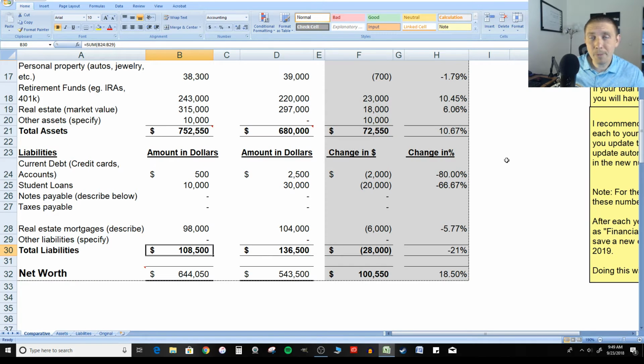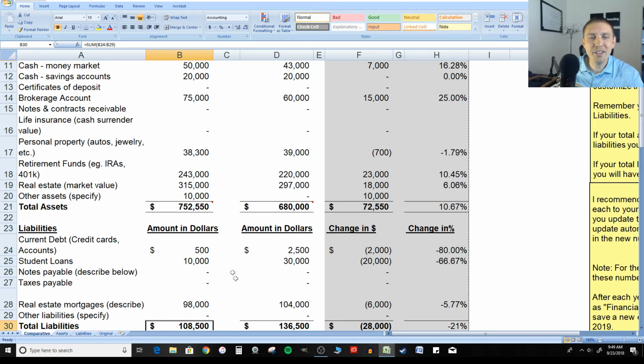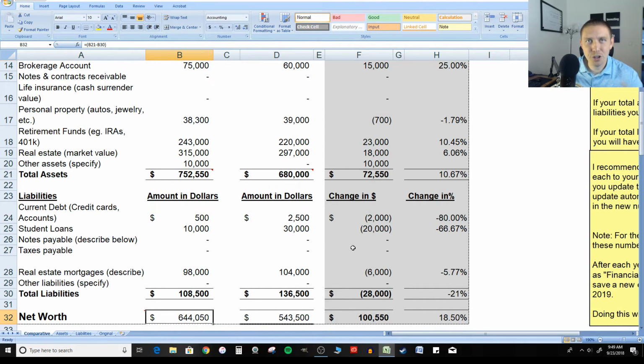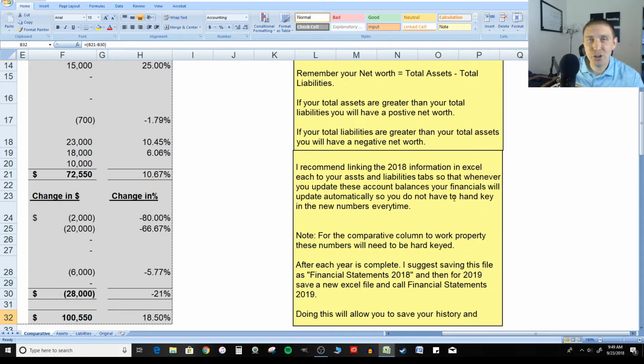Now, because many people are in debt, you might find that you actually have a negative net worth, and that's okay. We all start somewhere, but it's good to know that you have a negative net worth, and you can work from there. So if this number is negative, it's no big deal. That's just where you're at, but hopefully you'll have a positive net worth, and you can grow your net worth from here, knowing what your net worth is if you've never done this process before.